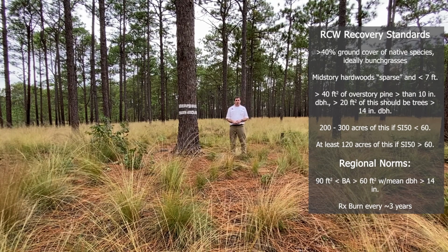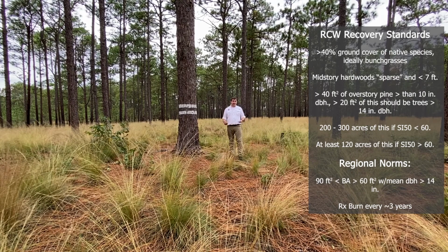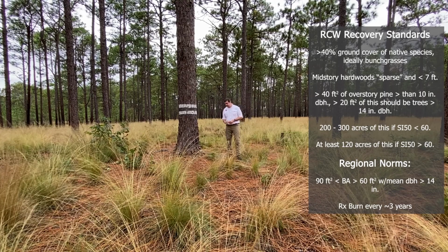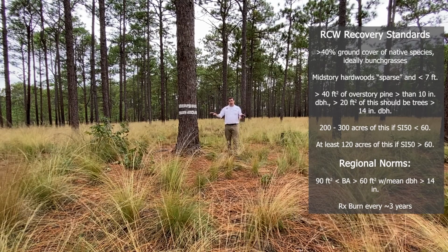It just depends on what they're trying to do, as well as some of the operational limitations of using prescribed fire in an area that is experiencing some development. Pinehurst Golf Course is just a couple miles that way, if that gives you any idea. So we use frequent fire to maintain this more open woodland condition.